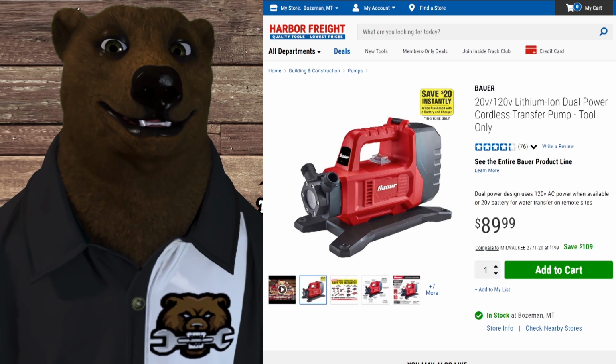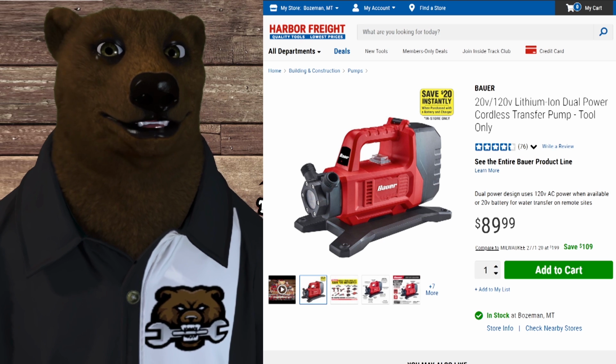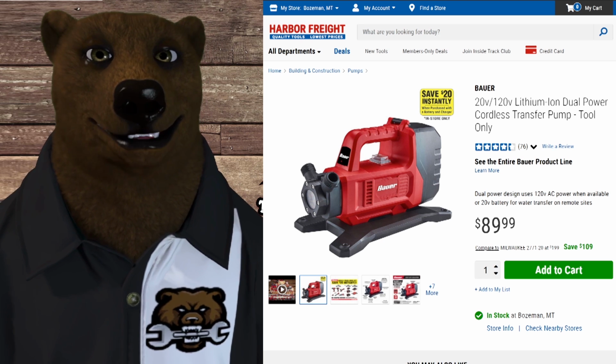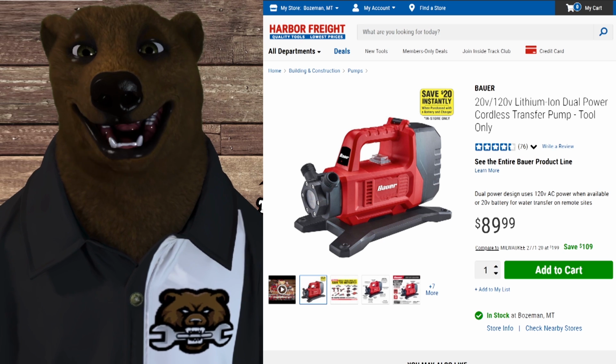And next up, how about this? The Bauer, we got the 20 volt. This is the corded or cordless, so you have both options with this thing. You can plug it in either way. I did a video on this thing. As a transfer pump, this thing is fantastic.